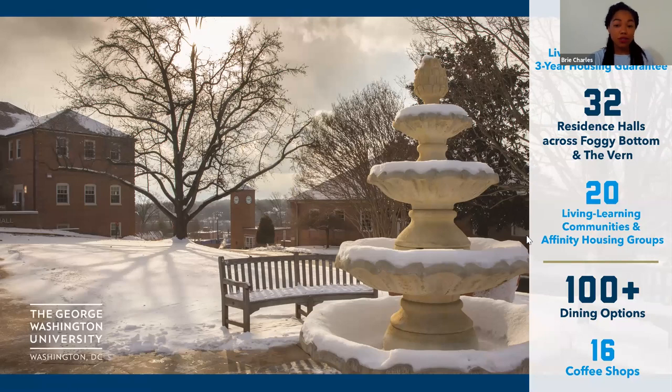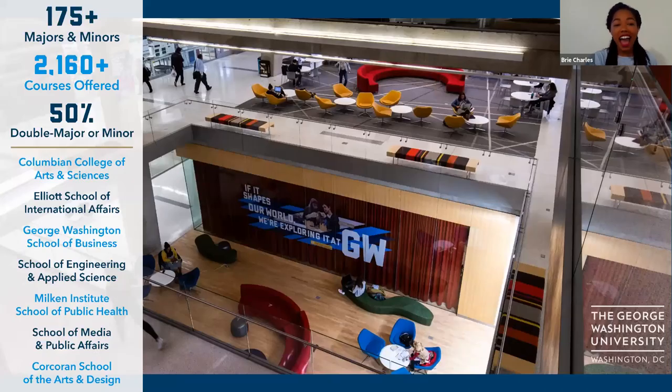But as I mentioned, our students are living on campus, in our residence halls, in our living and learning communities. They're eating all around, over 100 different options, spanning from sit-down restaurants to fast casual to grocery stores. And then when it comes to academics, you will have a lot of options. Around 50% of our students are pursuing an additional major or an additional minor. And that's because we really emphasize the fact that if you want to have a major in the Elliott School of International Affairs, go for it. But if you find that there's something else that you want to study academically that pairs really well with your major, we want you to have the opportunity to pursue that as well.